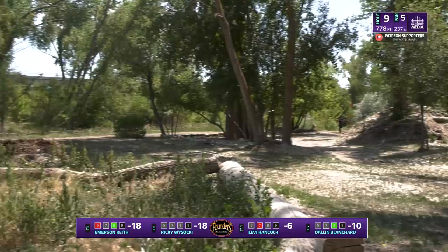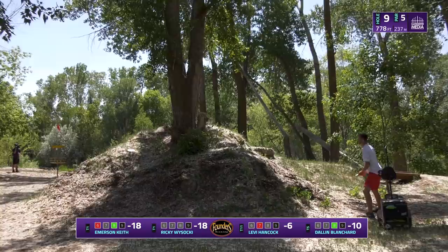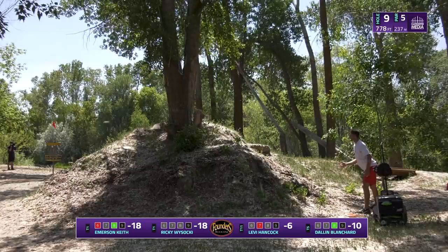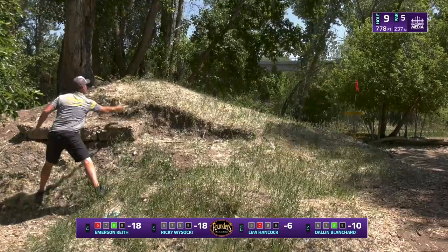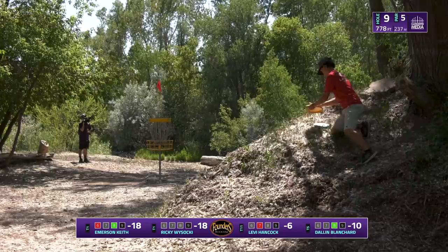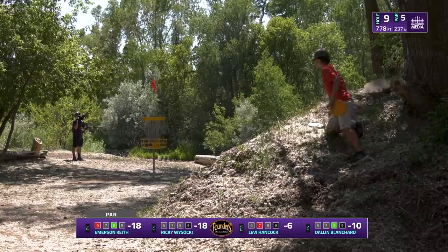A little bit of a misfire there from Emerson. He had a pretty clean look at the basket and comes up short on that hillside. He's going to have a tricky putt. Oh! And that's a really interesting putt because you can't quite see the basket on that one. He might have been able to see the top, but probably just the flag, if I had to guess. It's a really large mound. Okay, and Emerson getting a good look, but yeah, drops it in there for par.